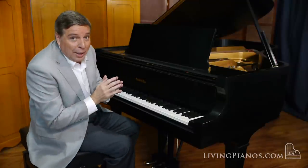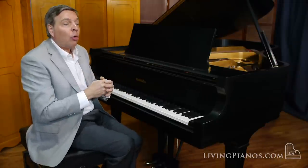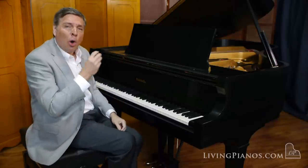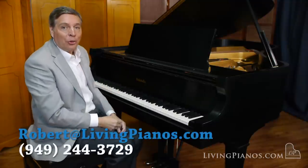The sign of a truly great piano is almost an infinite range of expression, from the crashing fortissimo, never introducing any harshness, to a singing pianissimo, no matter how quietly you play, to still get a tone that sustains. And this instrument has those qualities.